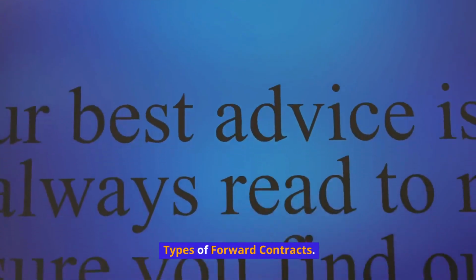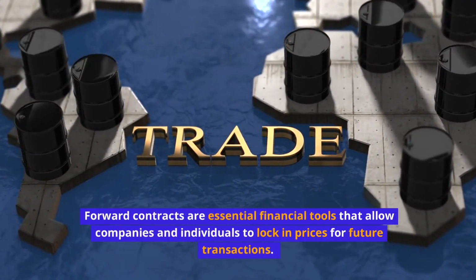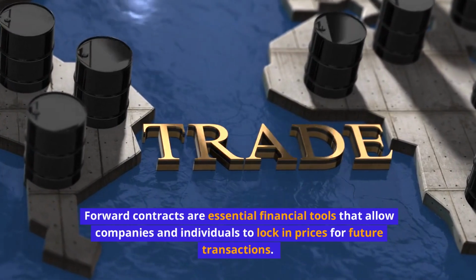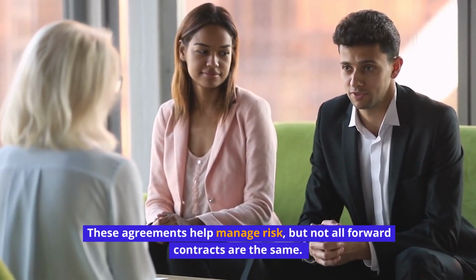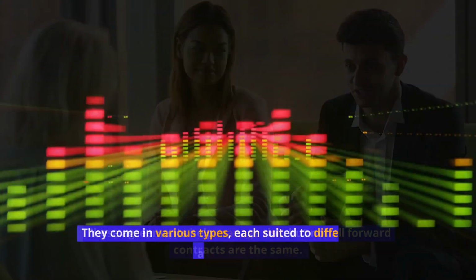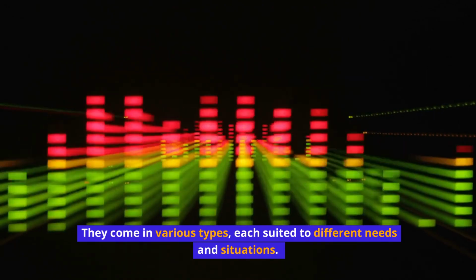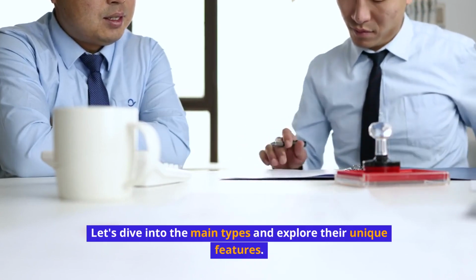Types of forward contracts. Forward contracts are essential financial tools that allow companies and individuals to lock in prices for future transactions. These agreements help manage risk, but not all forward contracts are the same. They come in various types, each suited to different needs and situations. Let's dive into the main types and explore their unique features.